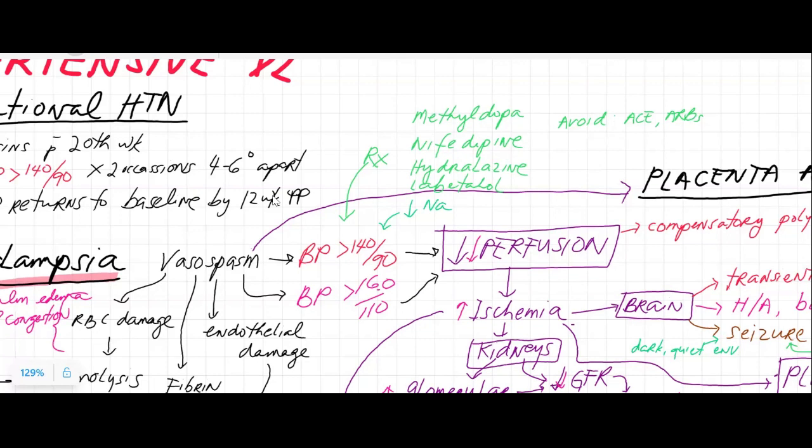Hydralazine is also usually given for a really high blood pressure. This is a direct acting vasodilator, hydralazine. So that's pretty strong. Okay, so usually nifedipine. Now here's the thing about nifedipine. It's a calcium channel blocker, right?